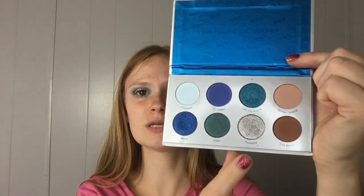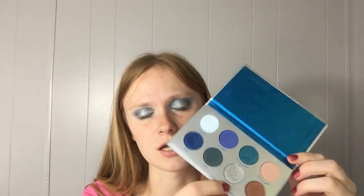Next I have the ColourPop Wet palette. I will never get rid of this. This is a collab with Bretman Rock, and it has blues. Blues, and this I can't talk today. This silver is one of the best silvers I have ever worked with. I think that silver is phenomenal. I will actually swatch this. Yeah. Like, hello! It's so good! Now I have to get a makeup wipe.